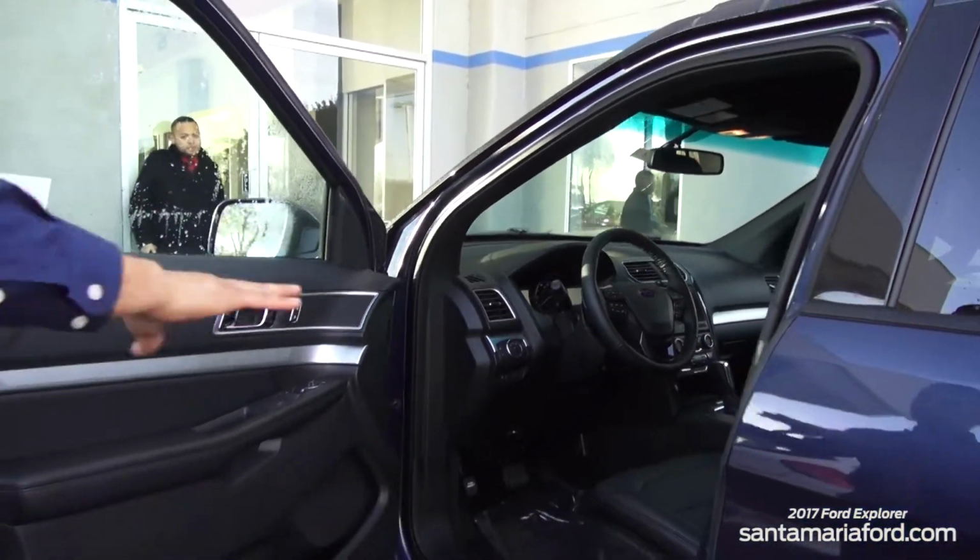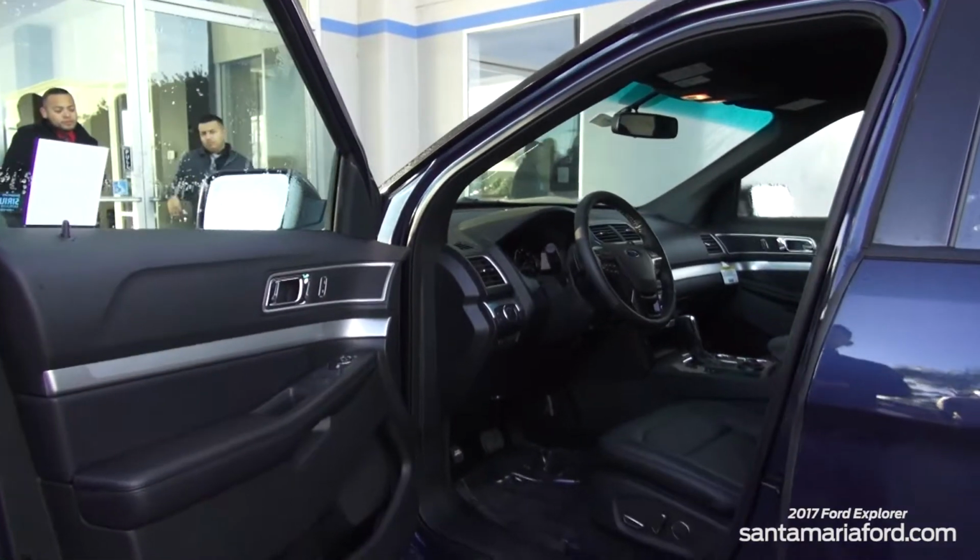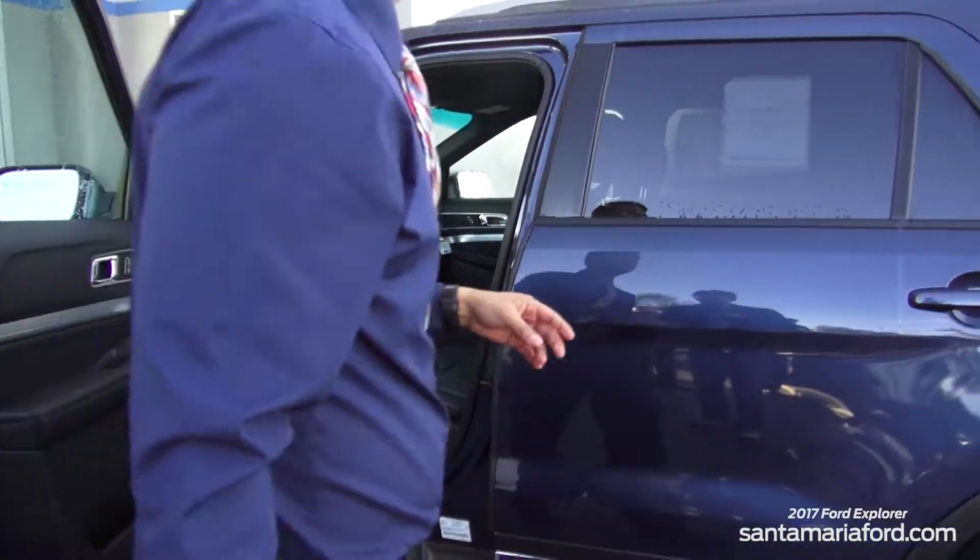You do have 10-way power seats inside here, and I'll go ahead and go to the back, show you some more.